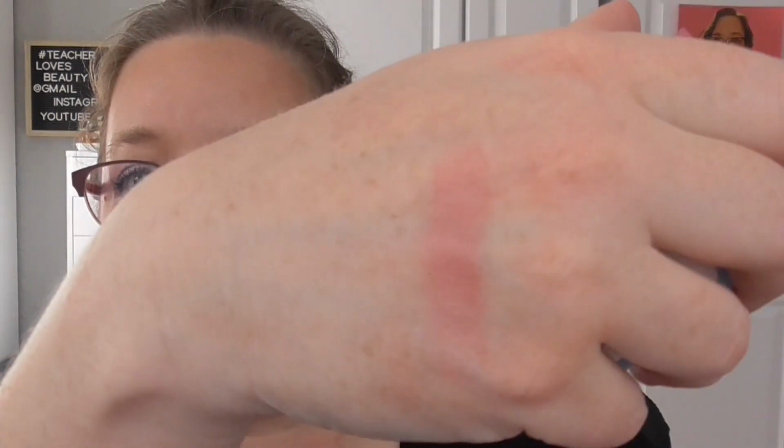So here is what the blush looks like. I'm so excited. This is like a Kim blush for sure. And there is the shade. So pretty. That's what it looks like. So I'm putting this in with a usage goal of 10 times.